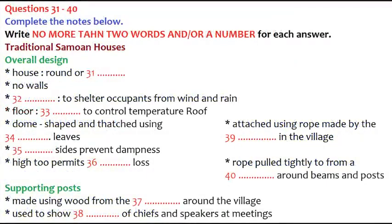Now turn to part 4. Part 4. First, you have some time to look at questions 31 to 40.